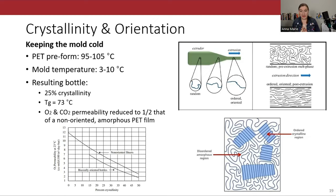We can also talk about orientation. When all the polymer chains are oriented in a similar direction, the material becomes stronger in that direction. A faster cool time means slightly less crystallinity, meaning it has a lower glass transition temperature, but it also results in a lower permeability to oxygen and carbon dioxide, about half that of a non-oriented, totally amorphous film of the same material. This biaxial orientation of PET chains in the bottle leads to both high flexibility and a high impact strength, along with lower permeability, which is what allows plastic bottles to contain things like soda and other pressurized, supersaturated carbonated drinks without them going flat.